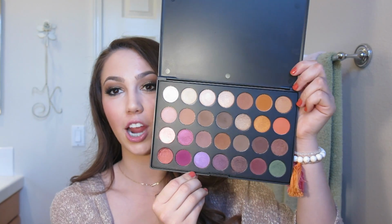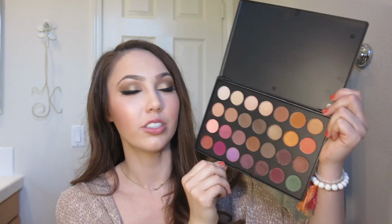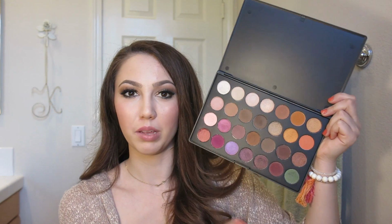This is the Jaclyn Hill Favorites palette from Morphe Brushes. I know that they are out online and they're not restocking, but if you live in California and you can make it to their Burbank store, I know they still have some in store. So there are 28 shadows in this palette. They're all absolutely amazing. I'm in awe of how great the pigmentation is of these shadows, and they're only like $2 a piece. It's insane. If you haven't tried these shadows, go online and order some and you will be amazed.